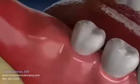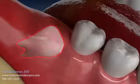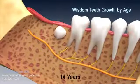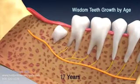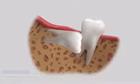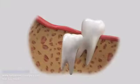Wisdom teeth are the last teeth to develop and appear in the mouth. They usually erupt between the ages of 17 and 25. Impacted wisdom teeth are unable to erupt into the mouth, either due to lack of space or their position.